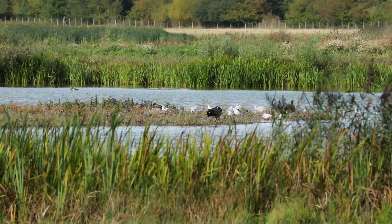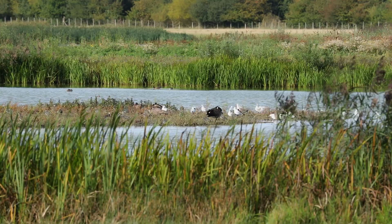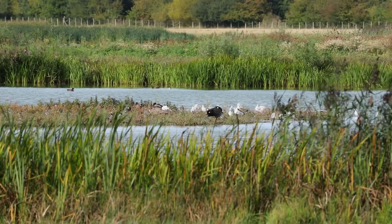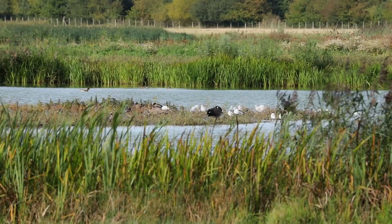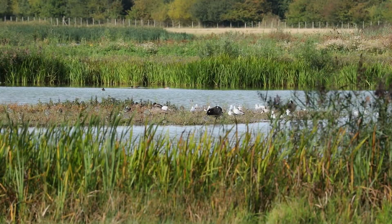Here we are in what we call the standing hide, just looking out over the lake. Again, really not a lot around. There's some stuff out on the island. Looks like there's, what is it? Let's get the binoculars. Yeah, got some geese out there. Plenty of lapwings. And a lot of gulls out there, but can't see much else.